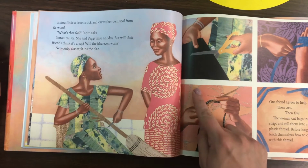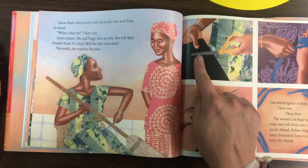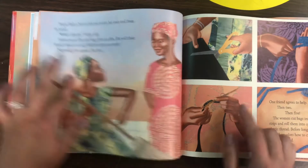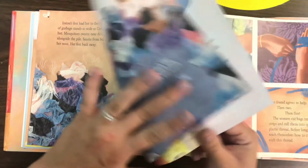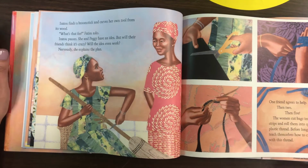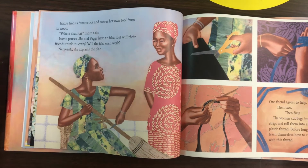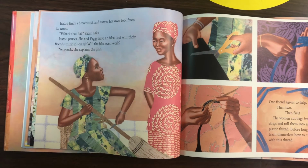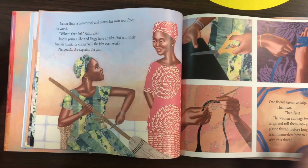Look what's happening. I think she's going to cut the bags into strips. And then it looks like she's going to try, just like her sister was crocheting, to weave with them. One friend agrees to help, and then 2, and then 5. The women cut the bags into strips and roll them into spools of plastic thread. Before long, they teach themselves how to crochet with this thread.